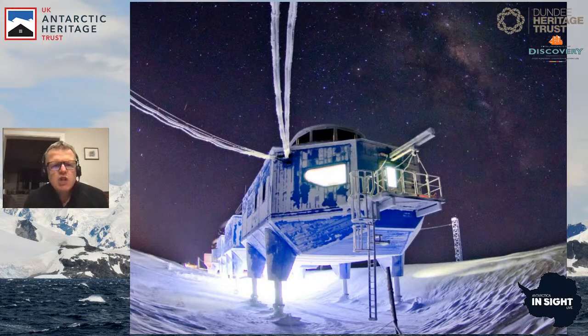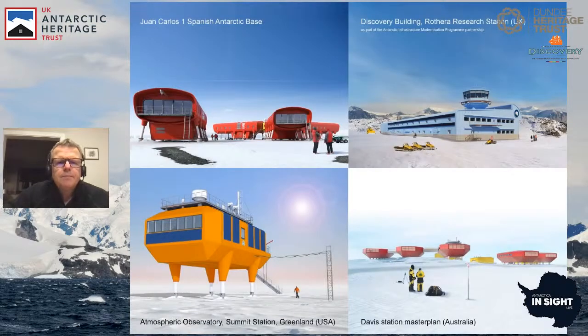And here's an image of the station at the end of the winter season, where the snow has built up to the right-hand side, causing big drifts, and the wind then accelerates underneath the building, keeping the skis clear of snow so that they can be lifted up and the height adjusted when necessary to keep the building level.